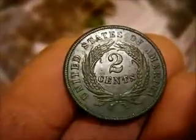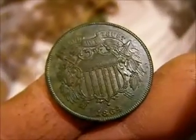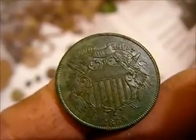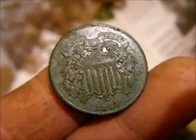And I found this here. Nice, beautiful 2-cent piece. 1864. This is the first 2-cent piece I ever found. I actually found this 10-15 minutes into the hunt. Second target I dug. First one was can slaw. This was the second target. Then I found the buttons later and the wheat cents.